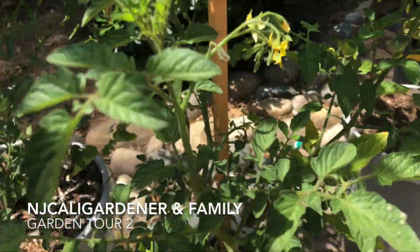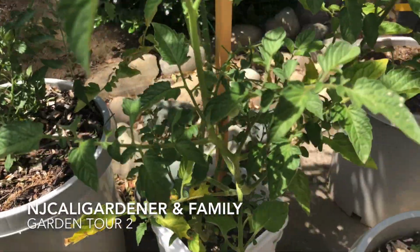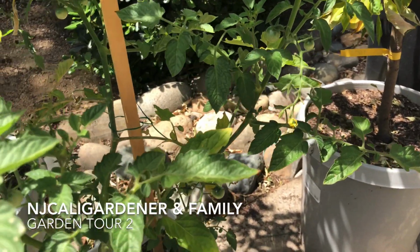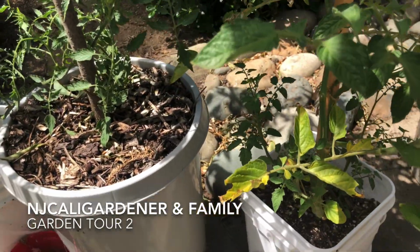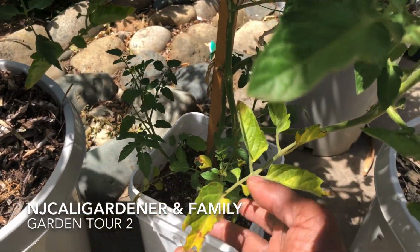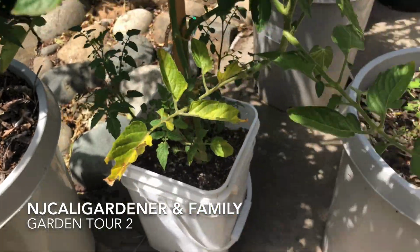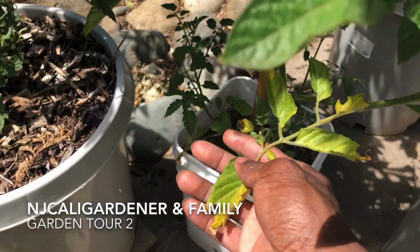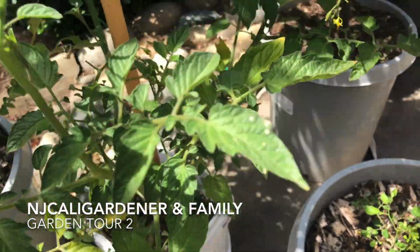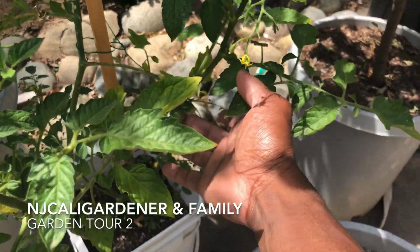Right here from seed is our 100 sweet cherry tomato. It's doing pretty well. The leaves are yellow because we had rain yesterday, and this is damaged from the sun. I could tell already, there's no bacterial or fungal disease on this cherry tomato.